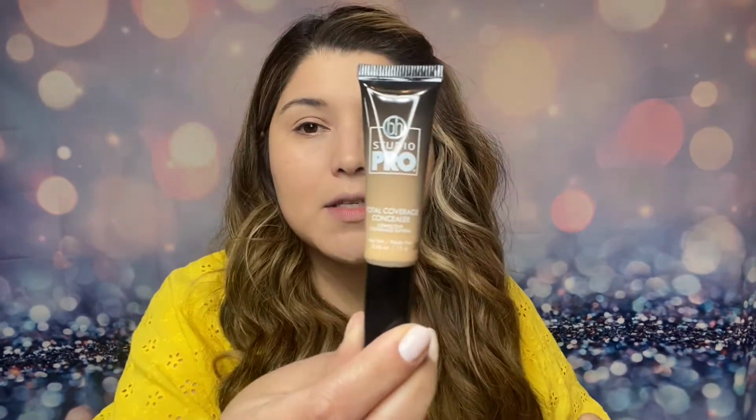Yes, okay. So we're gonna go ahead and go in with the concealer next. The Studio Pro Concealer, I picked color 106, hopefully it is my color. Okay, so here is the packaging, not bad. Ooh, that is yellow. Oh no, look, that's yellow. Let me go ahead and go with my beauty blender and see.